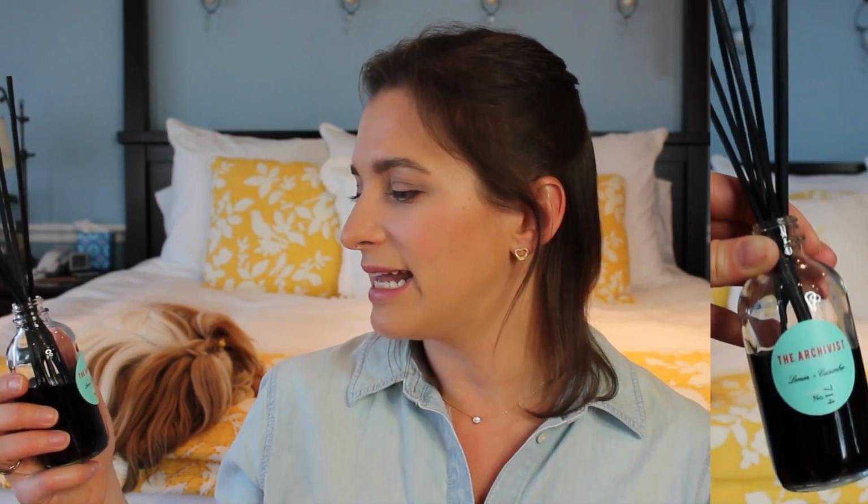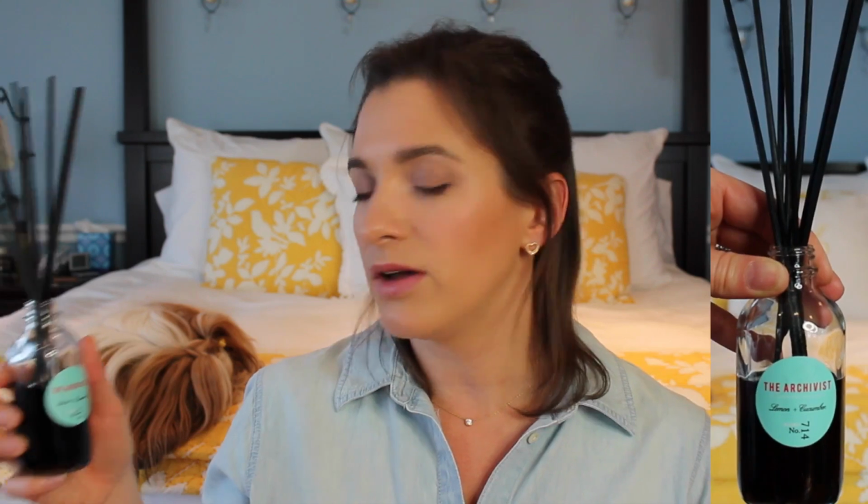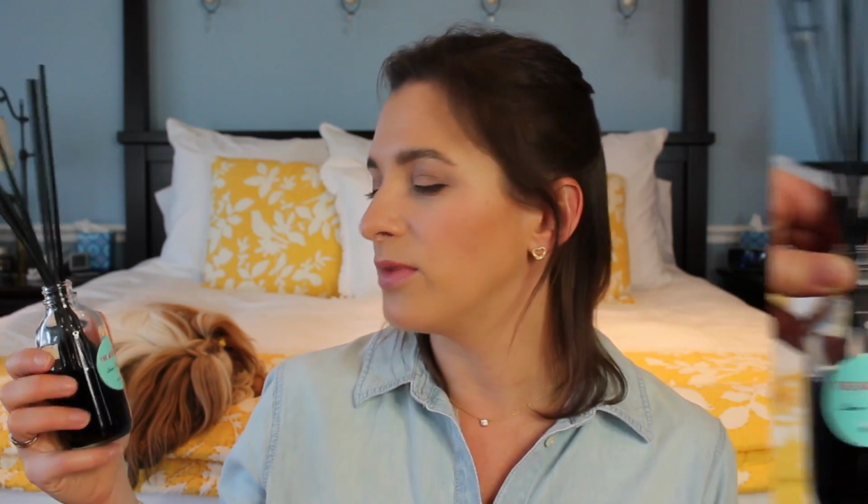So when this came in one of my PopSugar Must Have boxes, which is a monthly subscription, which I love. This is by Green Market Purveying Company, and it's the Archivist Reed Diffuser in Lemon and Cucumber. I was like, okay, I'm gonna put this in my office bathroom instead of putting in a plug-in, and we'll see how it does, if it can actually scent the room. Not only did it scent the bathroom, but it scented my entire office and the upstairs hallway as well.